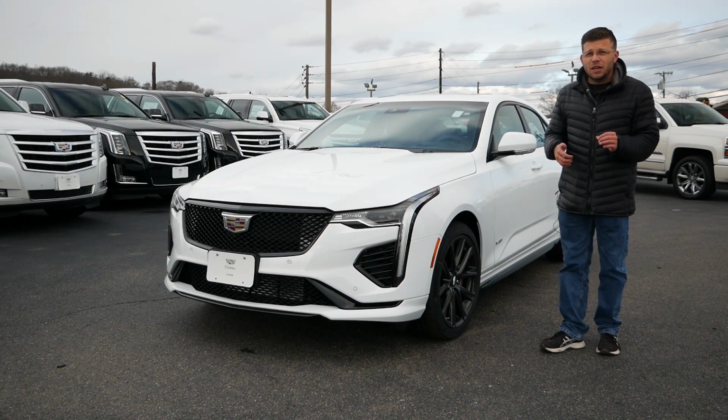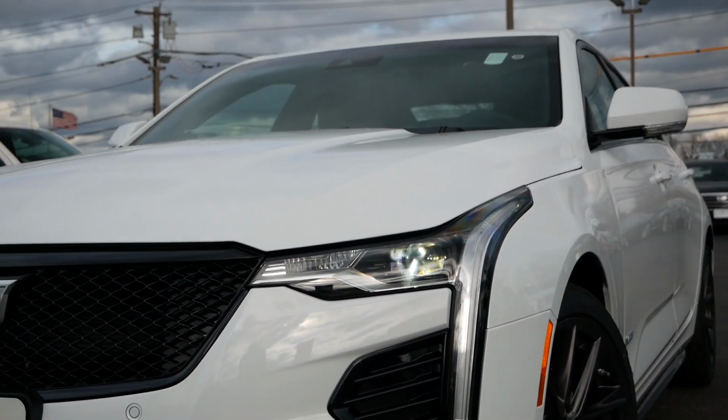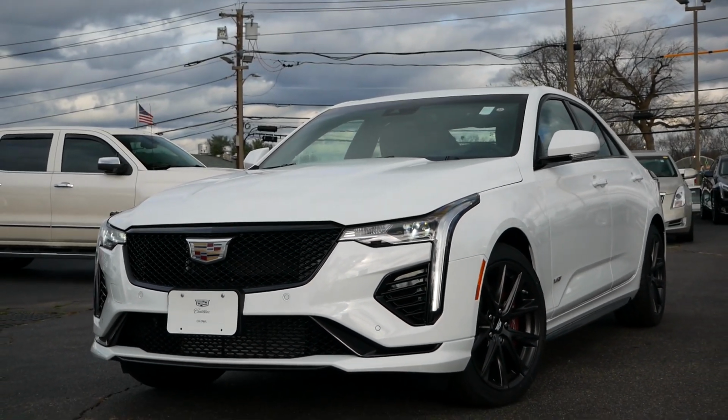We're also going to see if you are looking at buying a sportier, more of a subcompact sedan, maybe buying American might be a great decision over buying a Mercedes-Benz, BMW, or Audi.